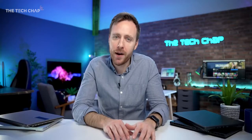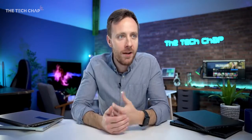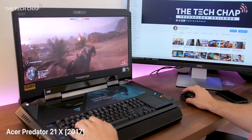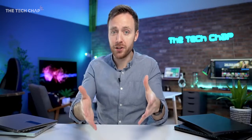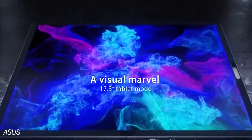I hadn't really thought about this for a while, but we don't see ultra-wide displays on laptops ever, really. I mean, we had the Acer Predator 3 or 4 years ago, which was very cool, but very, very expensive. But since then, it's kind of just gone away, which is a shame because I love an ultra-wide, and I wouldn't say no to maybe a 21:10 aspect ratio ultra-wide display on a laptop. What do you think?